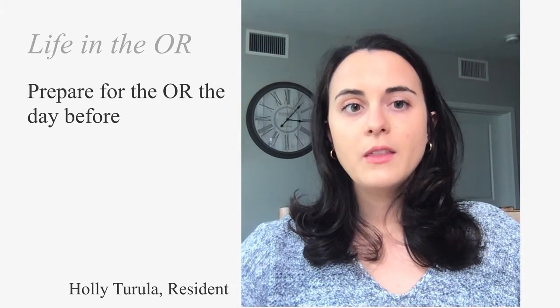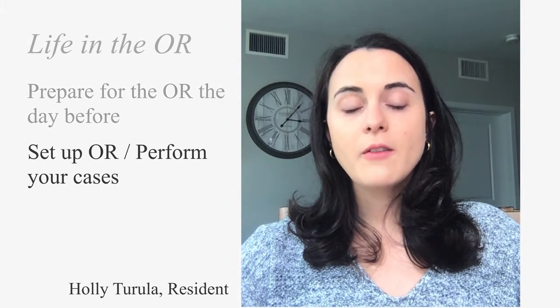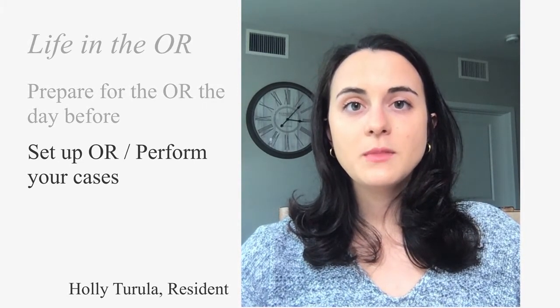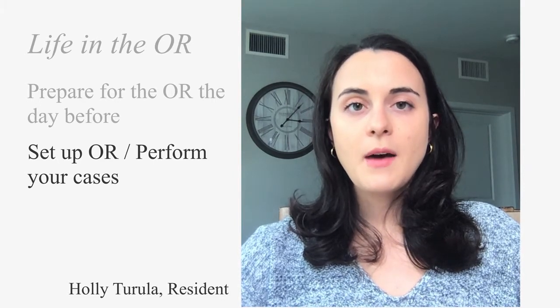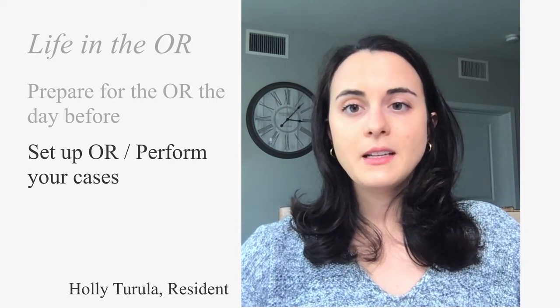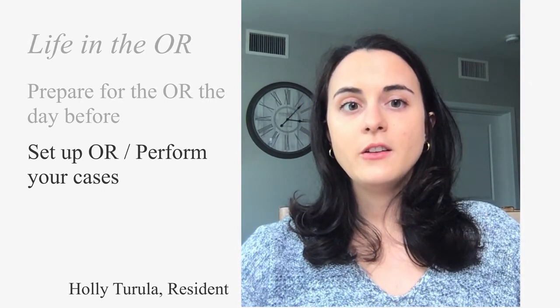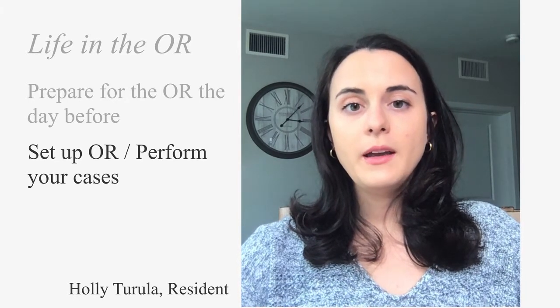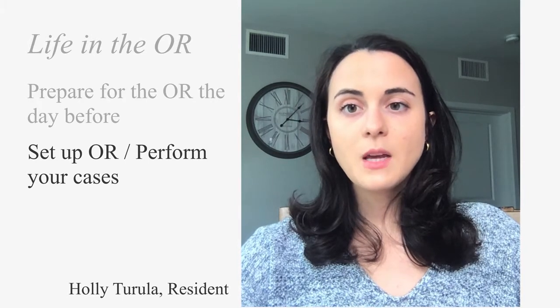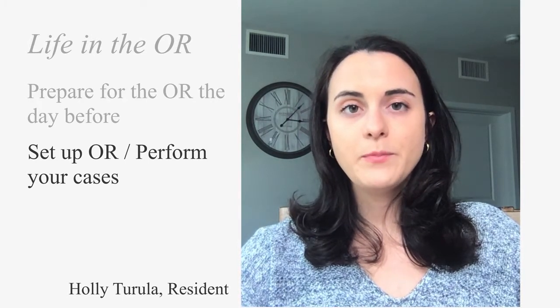topics. The next morning, most residents arrive around 5:45. This gives you time to check out the anesthesia machine, set up any special monitors like an A-line, and get all your medications ready. Your goal is to see the patient by 6:30 so you can conduct an interview and physical exam, put in an IV, obtain consent, and answer any questions they might have about the anesthesia plan. Around 7 a.m., you roll back to the operating room and start your case.